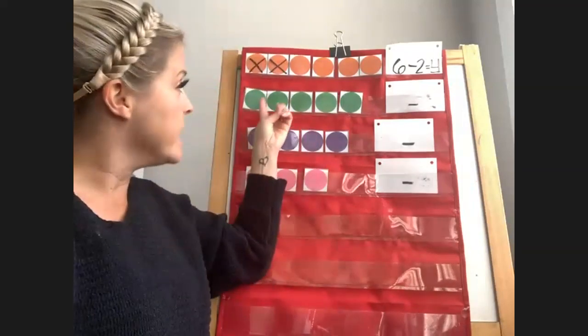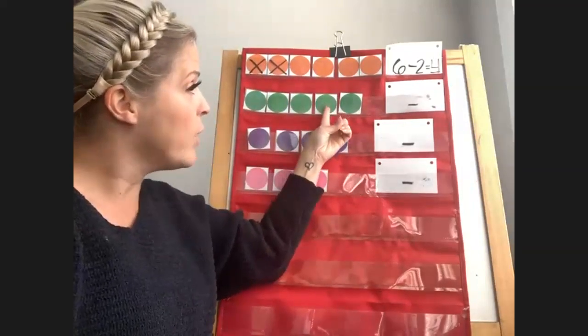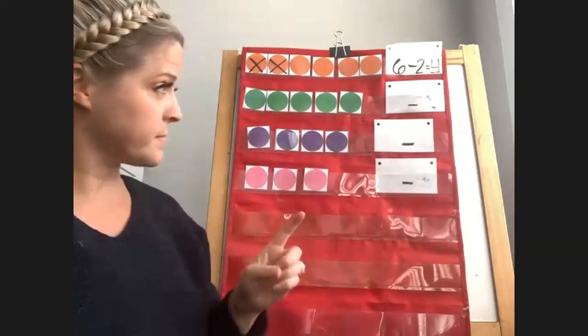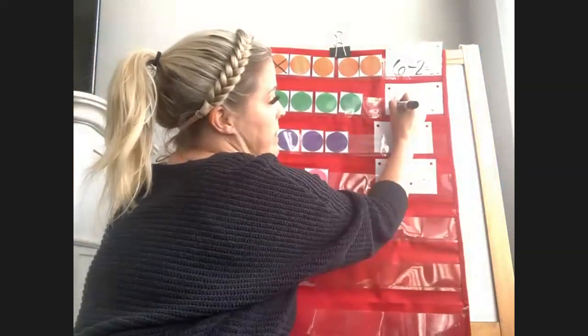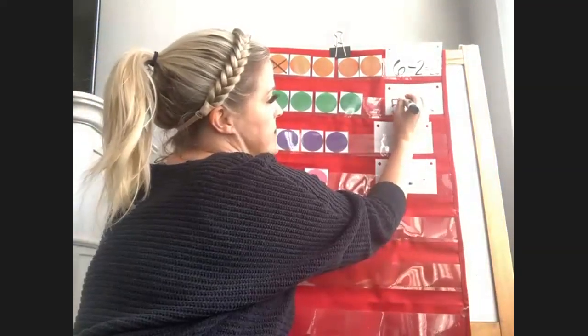Now, we have this row of green dots. Let's go ahead and count those together. All right, get your math counting finger ready. Here we go. 1, 2, 3, 4, 5. All right, here we go. Fat old 5 goes down and around, put a flag on top. And look what you found, okay?